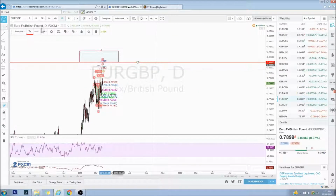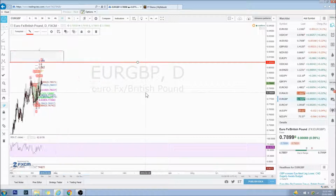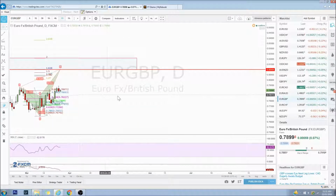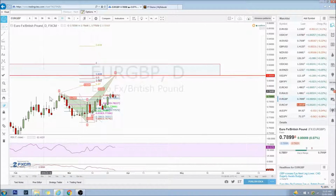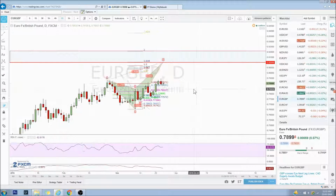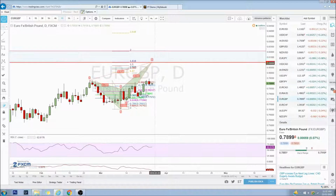I'm just playing it by ear. It's not really a trade, but more of a zone area of a crab where all the criteria has been met. So I'll just be looking into this area for anything that may allow me to take a sell opportunity, especially when this RSI is reaching the oversold area.